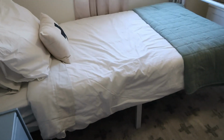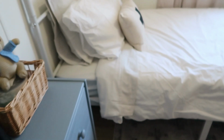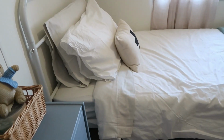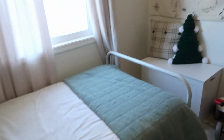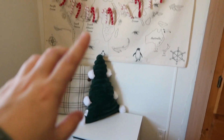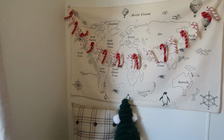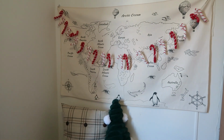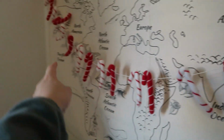His bedding is actually a duvet cover from IKEA. I got some flannel sheets. I don't like the color of these. They're called Mineral, and I don't really care for the color. I wish I would have got a different color, but it is what it is. This green blanket's from H&M. His little toy box is from Amazon. Pillows from HomeSense. Map is from Etsy. The Candy Cane garland is from HomeSense, which he's pulling apart. I can see he's pulled this one apart. Yeah, anyways, it is what it is.